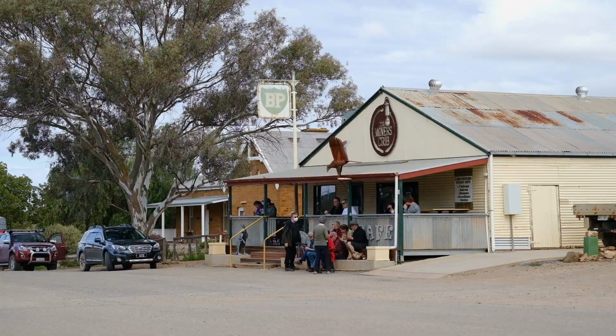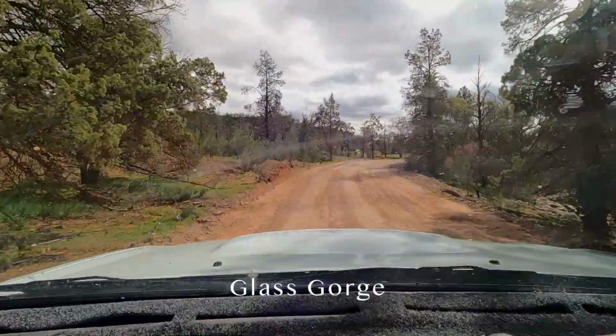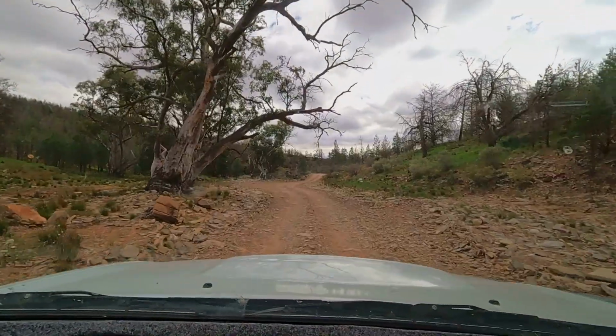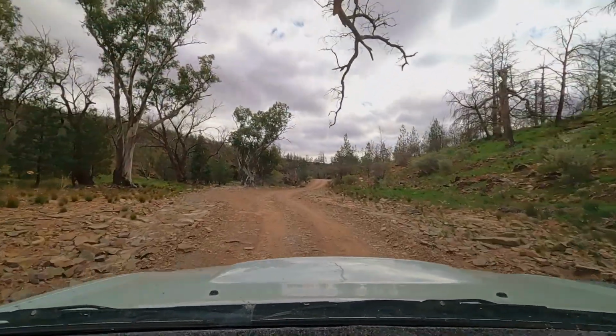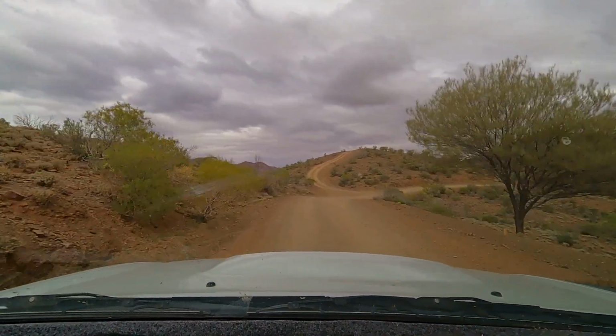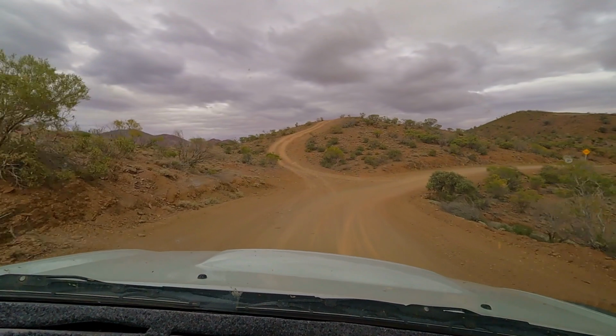From Blinman, we drove on the Glass Gorge Road, a picturesque alternative to the main road to Parachilna. It is narrow, winding, and quite a lot rougher, but the scenery is stunning. Doesn't look like there's anyone up there either. You want to go up?